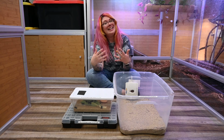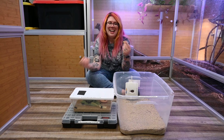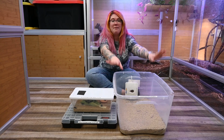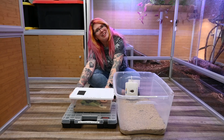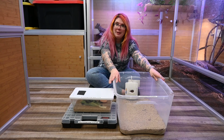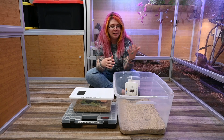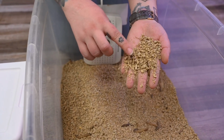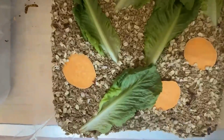I figured in case anyone wanted to join me in breeding these wonderful buggies, I'd show you how I do it. So for me, what has worked is 3 separate bins. I have a big bin for my worms, a small bin for my beetles, and then this kind of tackle box looking thing for my pupa. To start, in our big bin, if you were to buy a handful, like 100 or so superworms, to start your colony, you start in a bin. I put in 1 to 3 inches of my chicken crumble, dump in my worms and some vitamins. I feed them sweet potatoes and romaine lettuce.